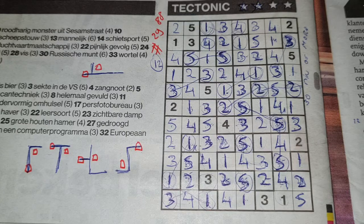And no. For 3 stars, 20 to 30 minutes I need. For 2 stars, 15 to 20 minutes. Yes. And I like this one. Yes, I really do.